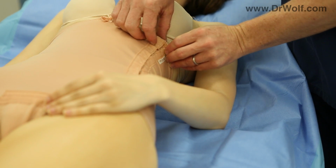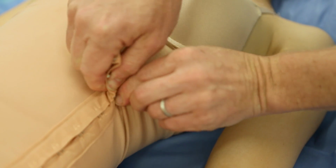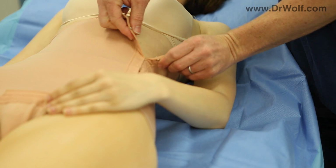So I'm just going to show you how these garments are open and closed. There's generally a hook and eye combination. They're easily opened and closed. Generally you should do this lying down with some pressure from behind so you can apply the garment correctly.